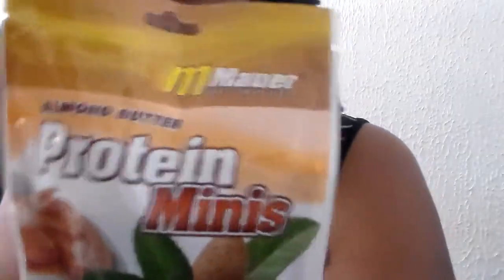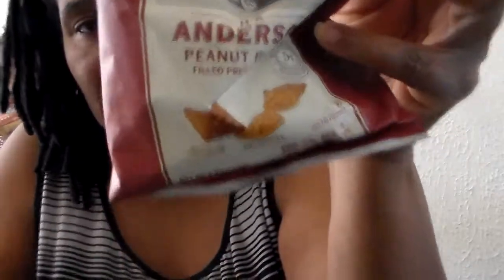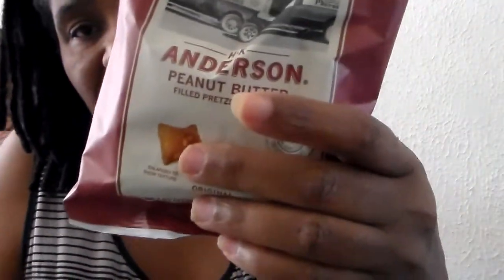This one is the almond butter kind, and this one is the peanut butter kind. So I have a whole bag of those. I don't want to take them all out. And I bought a bag of peanut butter stuffed pretzels. But anyway, these almond bars, 1, 2, 3, 4, 5, 6, 7, 8, 9, 10, 11, 12, 13, 14, 15. So it's 15 of those in that bag.